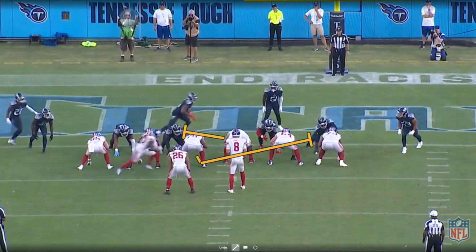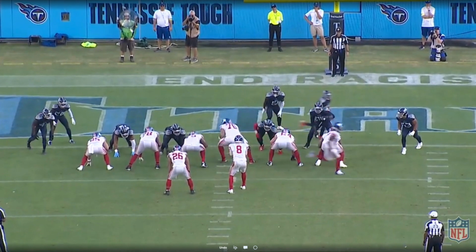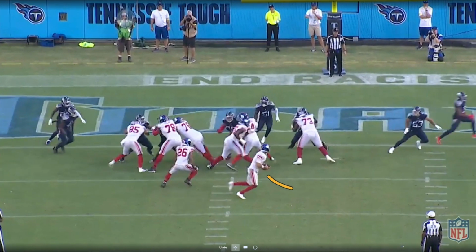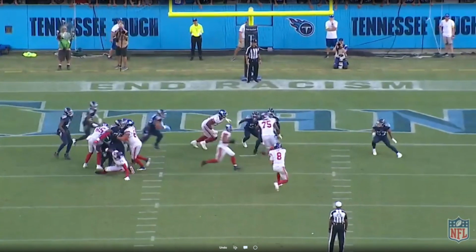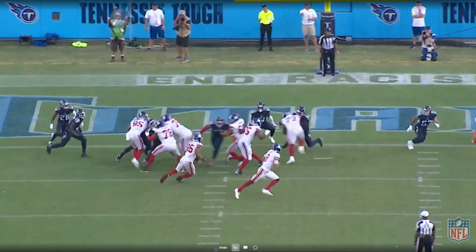I love this aggressiveness. Prior to the snap, they use some eye candy across the formation right here. And that's really just supposed to draw eyes of the defense, especially this guy right here. The offense wants that defender to think that it's a rollout pass right here. But that guy does a good job of staying home and diagnosing this play. Here comes the puller that kind of set this edge right here. And so Daniel Jones is selling the rollout pass. And right now he is shoveling the pass to Saquon Barkley.